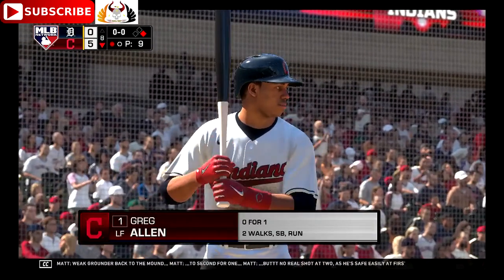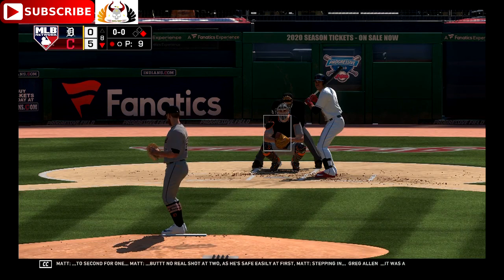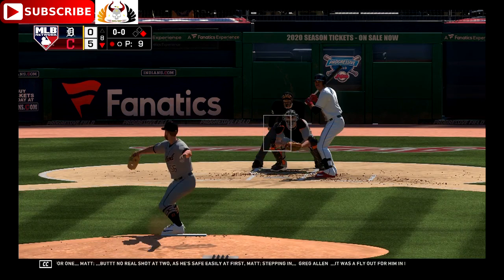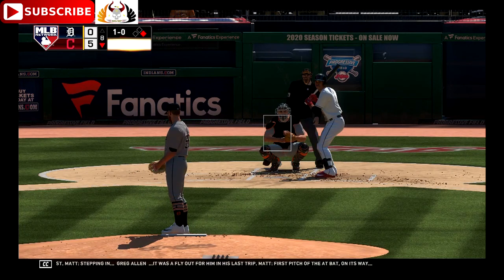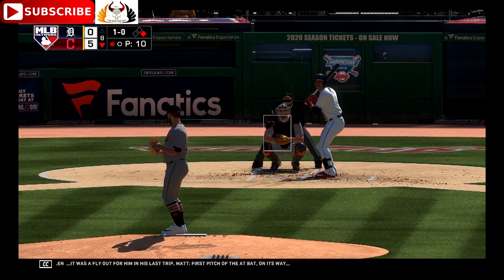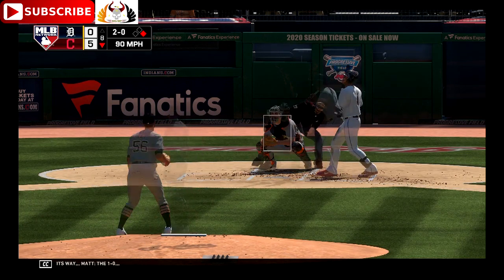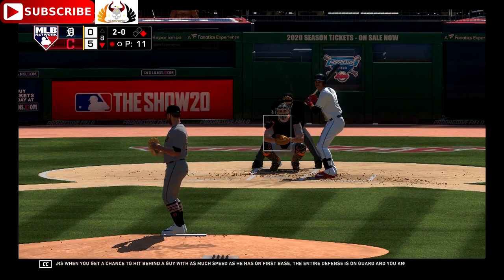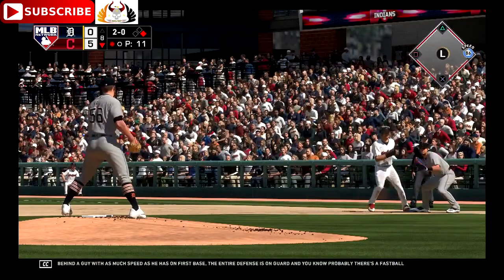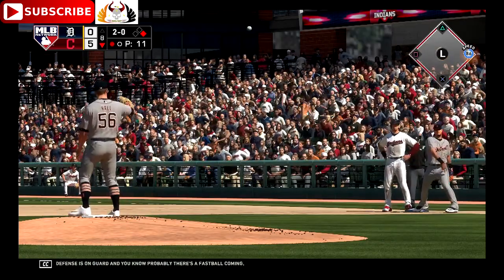Stepping in, Greg Allen. It was a flyout for him in his last trip. First pitch of the at-bat on its way. The 1-0. That's a ball. You thank your lucky stars when you get a chance to hit behind a guy with as much speed as he has on first base. The entire defense is on guard, and you know probably there's a fastball coming.